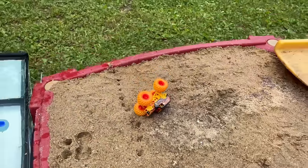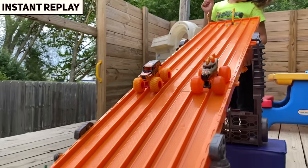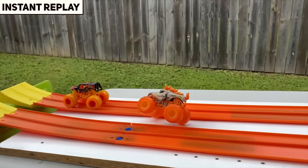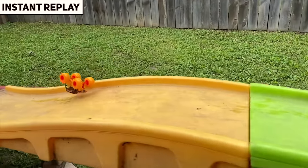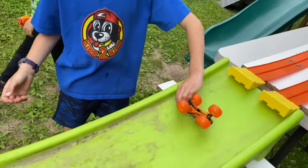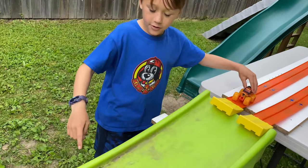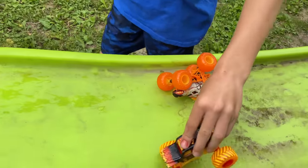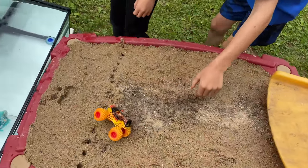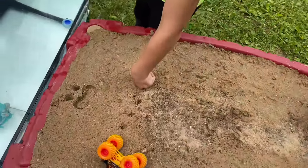Oh my! What happened here? He went far. He went like this. So if the crash happened, he jumped. Did he jump over the crash? I don't know, but he jumped and then he like not landed it. And then he went like somewhere over there. Last race.